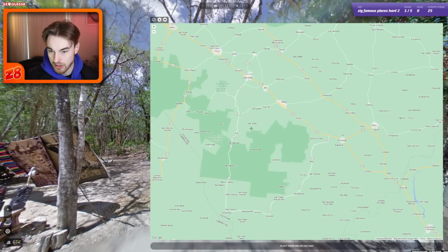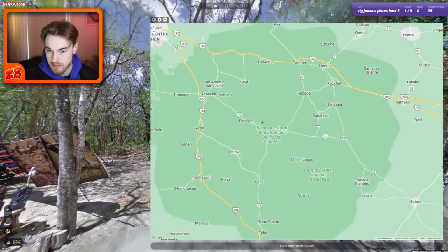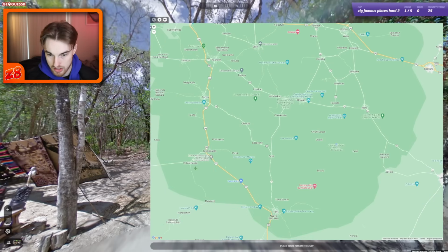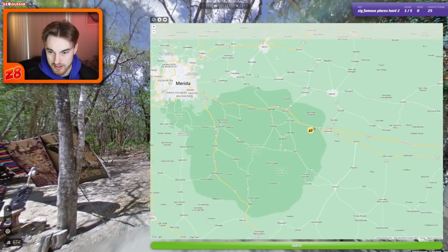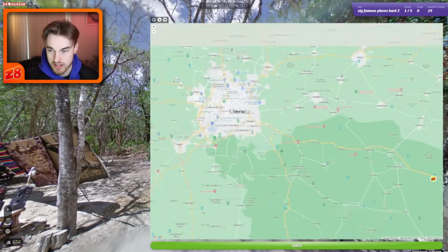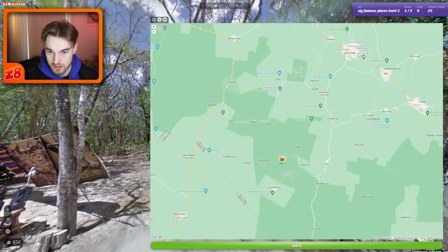So let's just have a look around here, I guess. Yeah, I don't really know how to find it. That's the problem here, isn't it? Maybe it's inside a national park here. This looks good. We have lots of notable places here. San Cristobal, that rings a bell, but it's clearly not there. Okay, so not exactly inside that one. What about this one here? So no, it's not there.